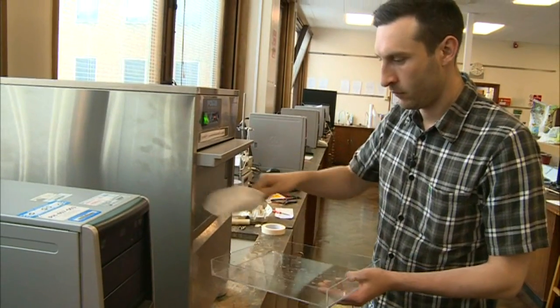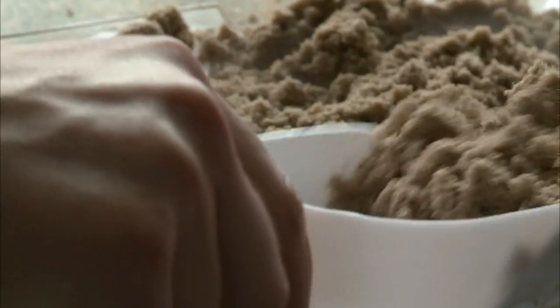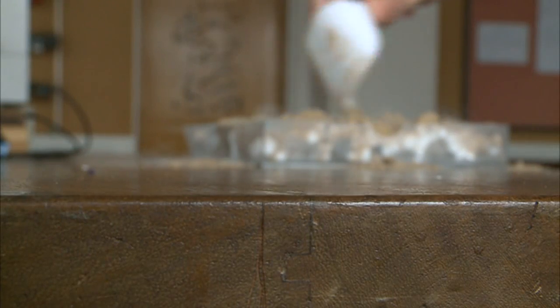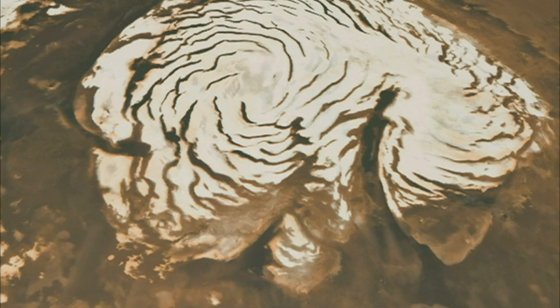So what we're going to do is go through the various stages that will be needed to make fuel on the Martian surface. Firstly, I've taken a tray full of ice and covered it in sand, basically to represent the Martian geology. And if you look at a picture of Mars, you should be able to see that there's ice caps at the top, and this is solid ice, water, and also solid carbon dioxide.